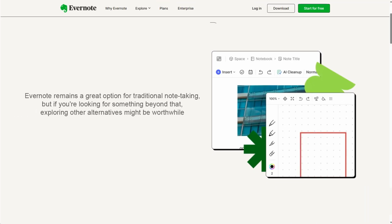Ultimately, Evernote remains a great option for traditional note-taking, but if you're looking for something beyond that, exploring other alternatives might be worthwhile.